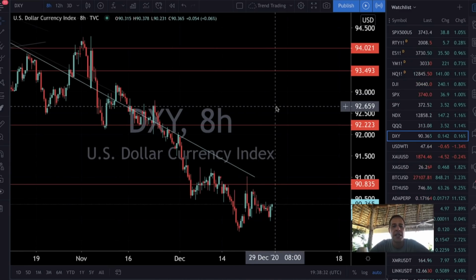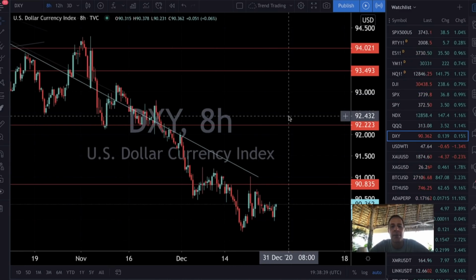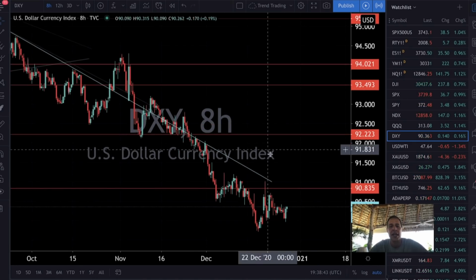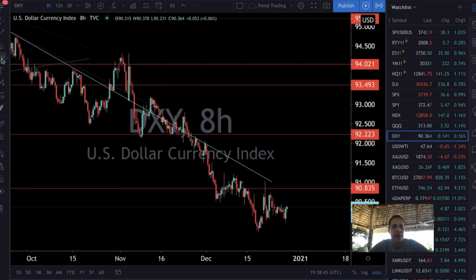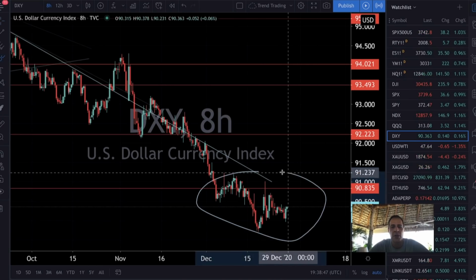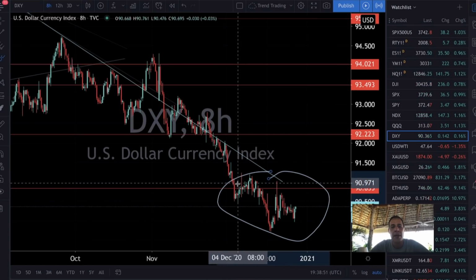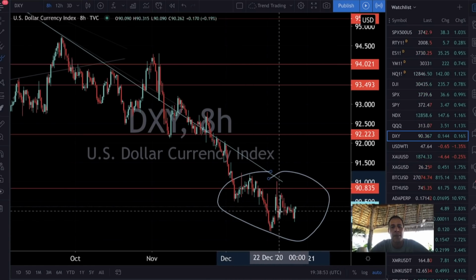I want to look at the DXY, the US dollar index. What type of reaction are we seeing from the dollar? The dollar's pretty much unchanged on the day. I just want to look at this current price action with you, see what you think of that, and I'll let you know what I think. Is that possibly a bottom pattern that's developing?